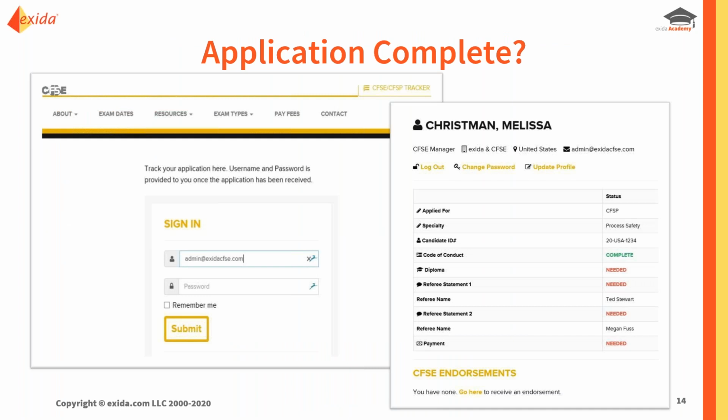Once you start handing things in, you'll get a username and a password to something called a certification tracker. And what this tracker system does is keep track of your application. On the slide in front of you, you can see this was Melissa Christmas. She's one of our best administrators for the CFSE program. She created this template where you can see she finished her code of conduct, but her diploma is still out there. There are no referees, but you can see who the referee names are, right? And then whether she's paid or not. What's great is you can now go in there and make sure your application is complete.